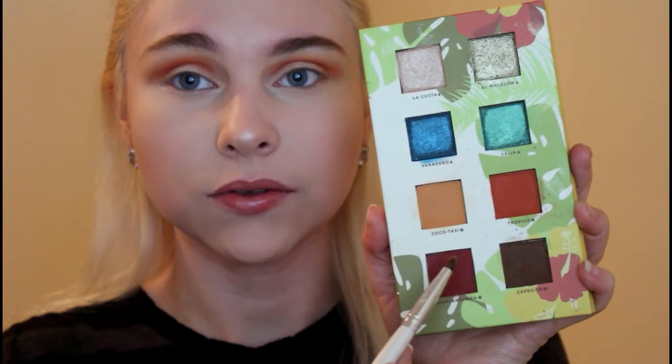Okay, so now I'm going into this color right here, and I'm going to try to do a halo eye, sort of, something like that. And I'm just going to deepen up the outer edge and the inner edge and hope for the best. I'm kind of going to blend these together with that orange shade. See, I think they pair really well together.